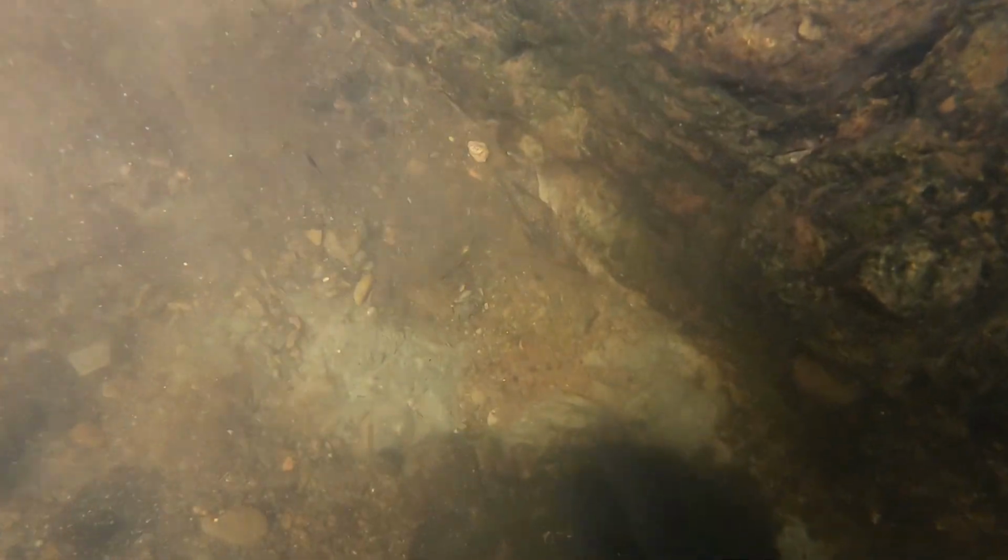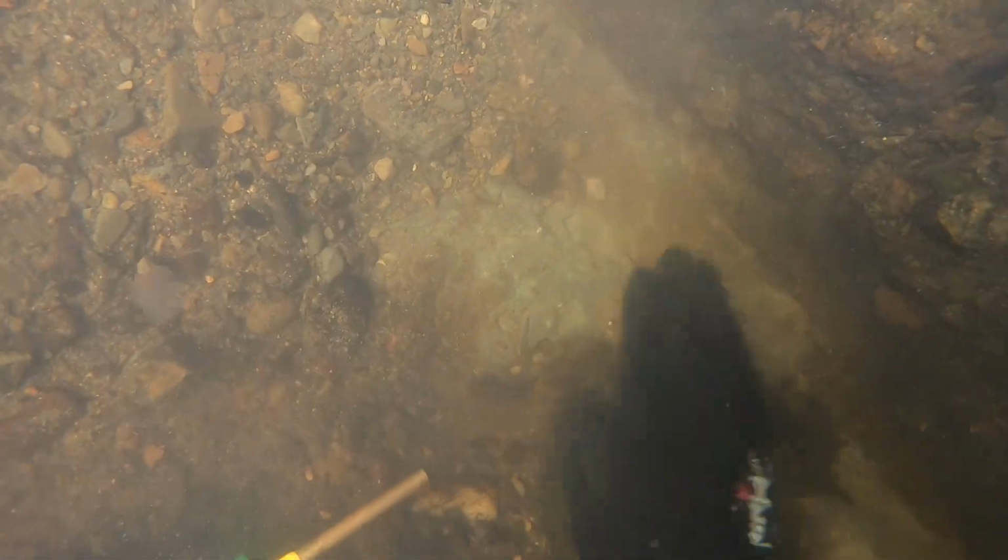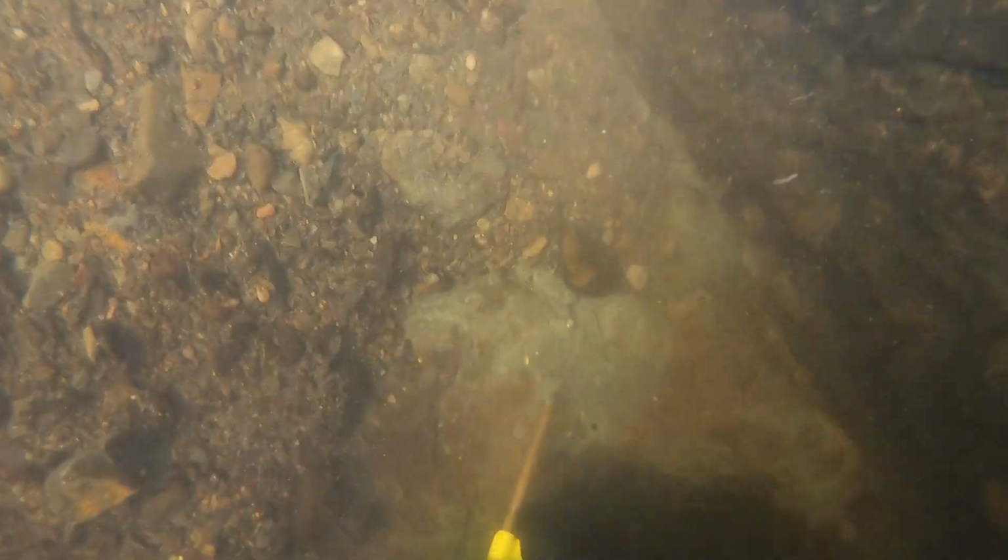Throughout this video, you'll see me breaking bedrock with my tools. Although this seems quite harsh on the environment, consider what would happen in the event of a large flood. I began finding lots of little pieces of gold behind this ledge. And then a bigger piece arrived.